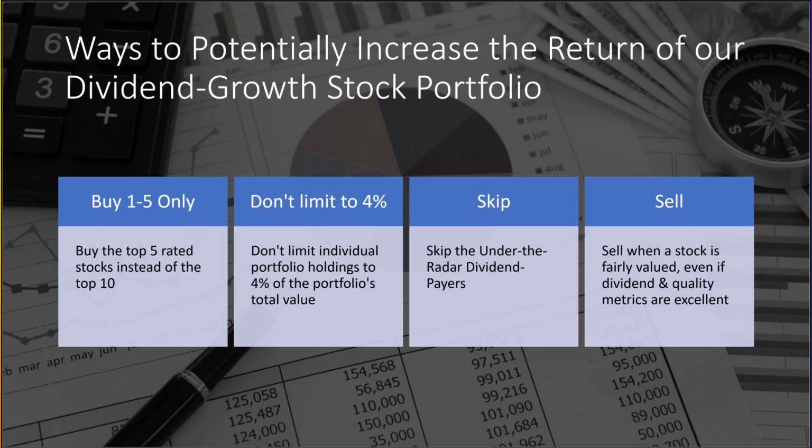One possible reason these stocks haven't done quite as well so far as the dividend-growers is because many of the under-the-radar stocks are very small companies, and small stocks have not performed as well in recent years. Like the previous strategies, this method reduces portfolio diversification.